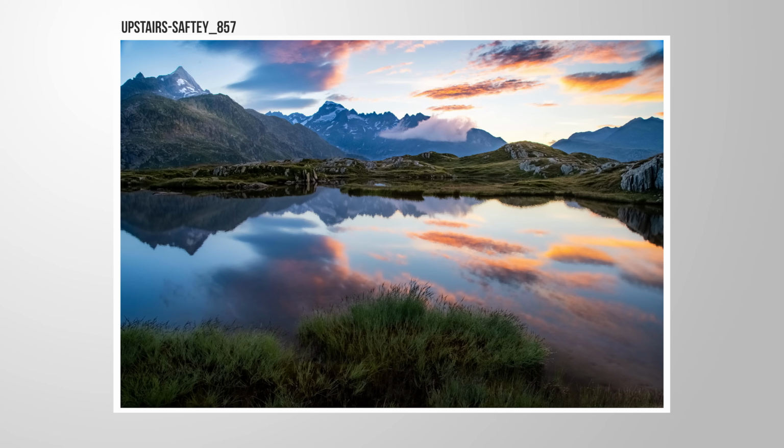Here we're looking at a very grungy kind of style from Upstairs Safety 857. The image has strong contrast, but it doesn't appear to have overexposed highlights or underexposed shadows. It's certainly on the colder side, which is especially visible in the mountain range in the distance. Still, we have a bit of warmth left up in the clouds. Also, this edit has some richer green tones in the foreground.